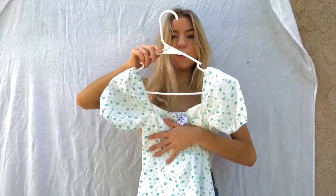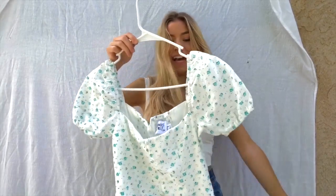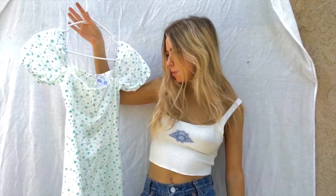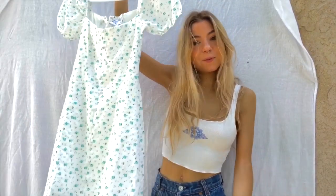And this one fits me super well. I'm excited to style this. I think it would be so cute on a picnic. And yeah, I'm obsessed. Dresses like this are so on trend right now. I probably have like 40 that look very similar, but I can't stop, and I won't stop.